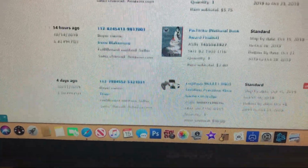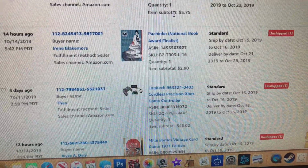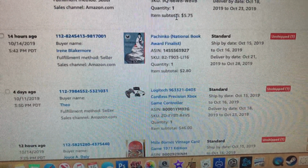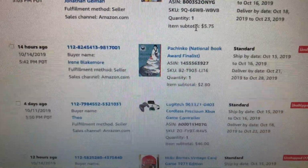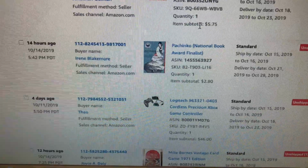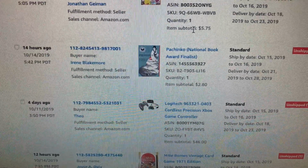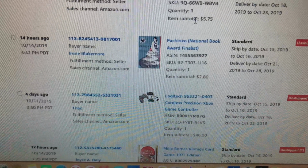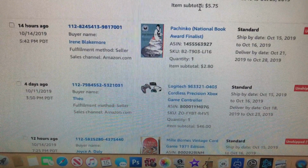Next we got, I'll grab these two. We got Pachinko, National Book Award, or I guess it won an award. It's a book that was just lying around. Sometimes people will leave free books out in my building, so I grabbed that, sold for $280, and then we got a Logitech cordless precision Xbox game controller, sold for $46. We'll grab the book first.